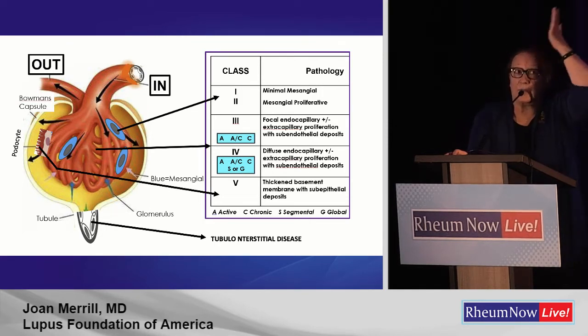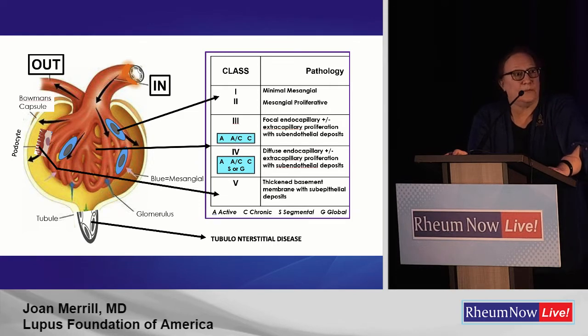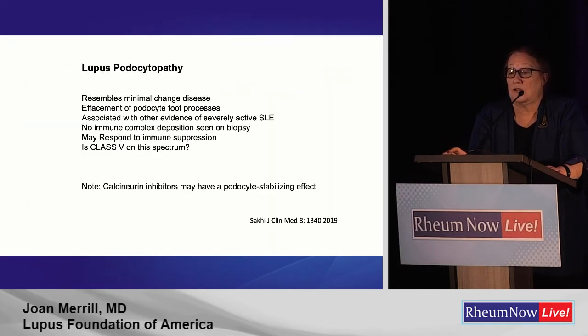Now, I thought this patient had lupus nephritis, seemed to me. I guess you can get a biopsy where the sampling isn't showing you what you want to see because you got the wrong sample. But it turns out that this patient did have effacement of the podocyte foot processes. And so we're beginning to recognize an entity called lupus podocytopathy. It sort of resembles minimal change disease.